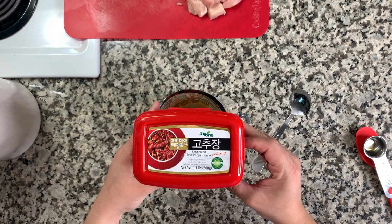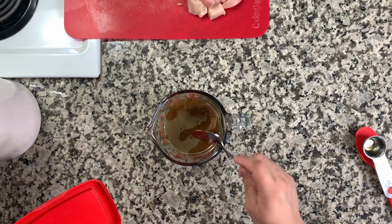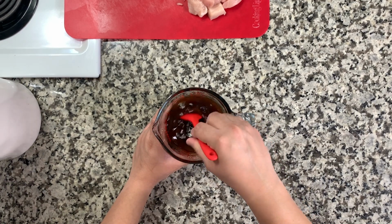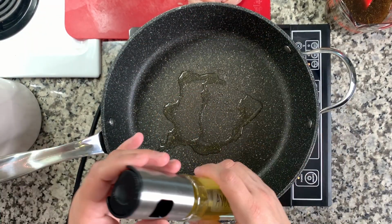I have this gochujang chili pepper paste. I'm using about a teaspoon's worth of that. You can use any other garlic chili paste or sriracha, anything like that. You can omit it if you don't like any chili at all. It just adds a nice little bit of flavor. I give that all a good stir.